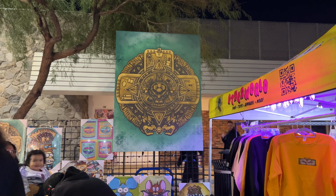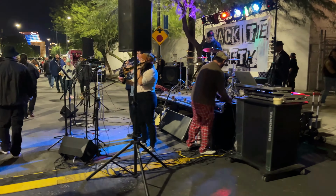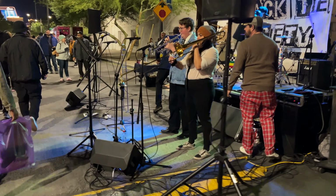I really like the design of this Mario. I wanted to buy it, but I spent all my money at Binions earlier. And they have a couple bands and live music here too.